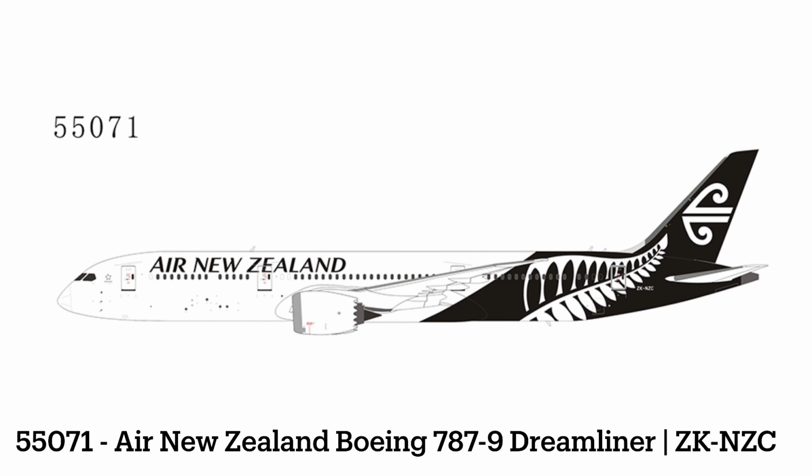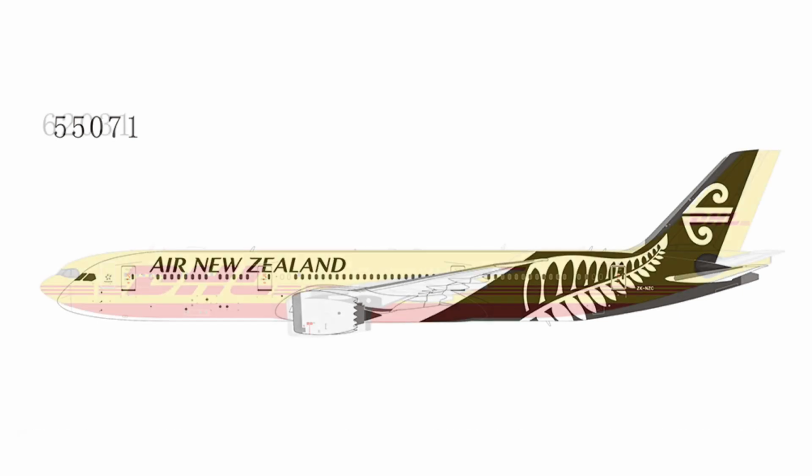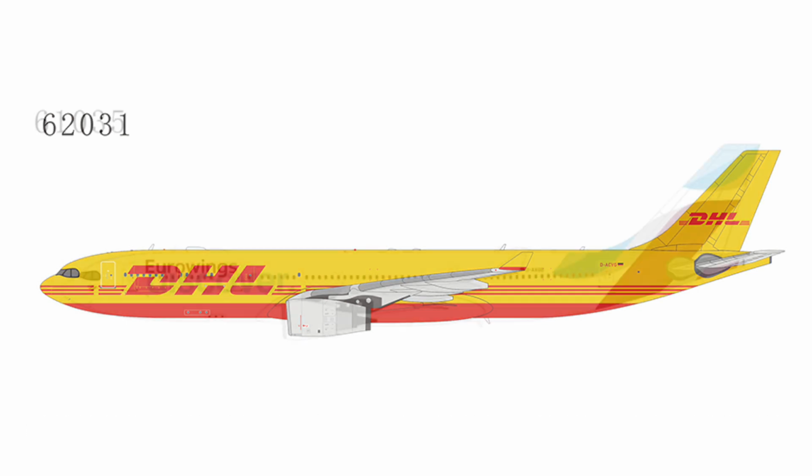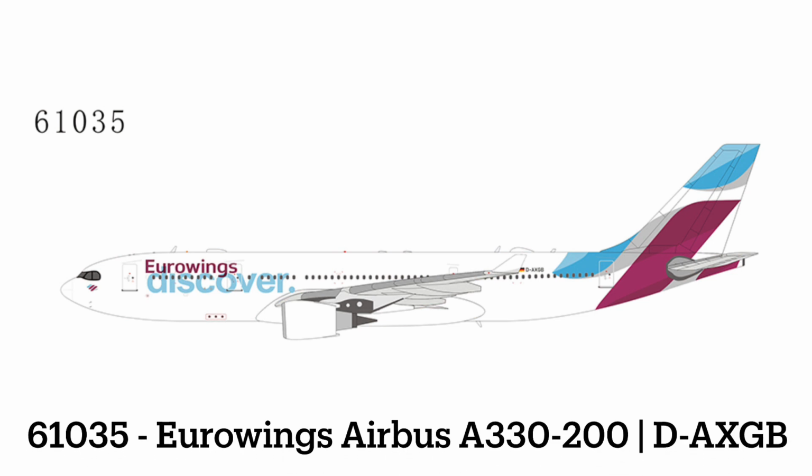Moving down the list to the A330s, we have 62031. This is a DHL A330 freighter. I think this is a -300, because this looks pretty big. Yeah, I'm not sure. I don't think very many A330-300 freighters are out there. I know they have -200 freighters out there, but I don't think I've seen a -300 before. Now we have 61035. This is a Eurowings A330-200 with a big Discover title towards the front of the aircraft. So a bit of a special livery there.